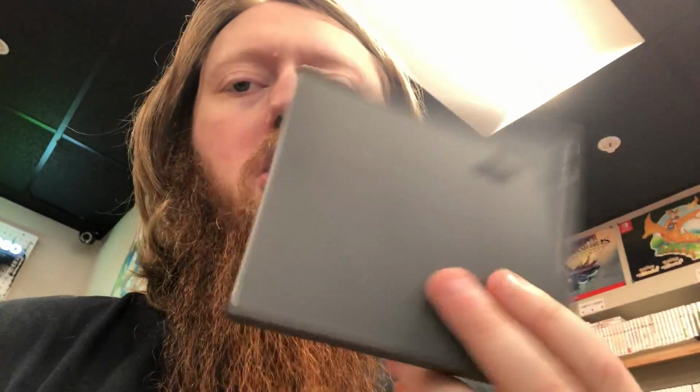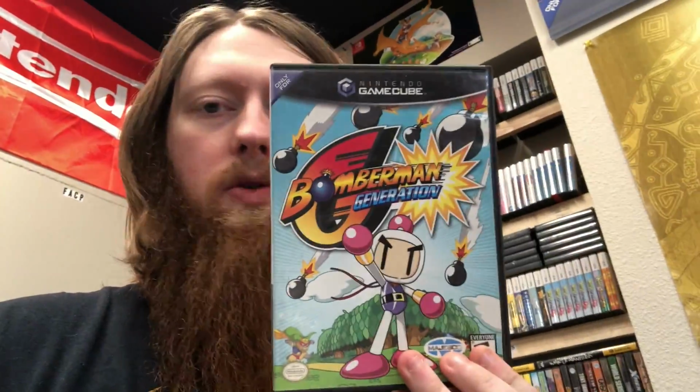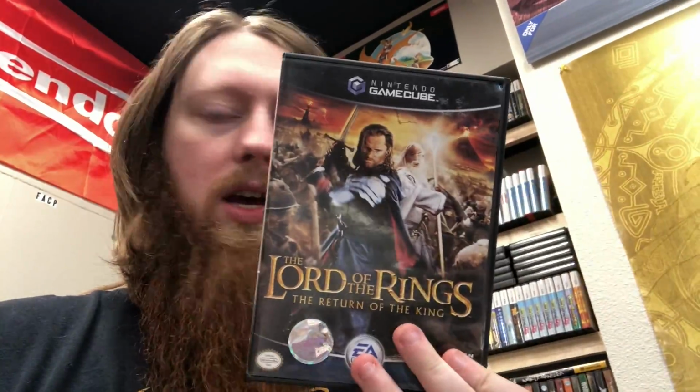Then we have a cartridge-only copy of Ridge Racer DS. We have Lego Star Wars, Tony Hawk's American Skateland, and Arctic Tail for the Wii, and then we have some GameCube stuff, and this is where the majority of his trade credit came from: 13, Bomberman Generation, Lord of the Rings Return of the King, Sonic Mega Collection, and Super Monkey Ball. So nothing super crazy, but that Bomberman Generation, we have not had a copy of that in yet, so that's kind of cool. 13's a good one, Monkey Ball's good, Sonic's good, so pretty cool stuff.